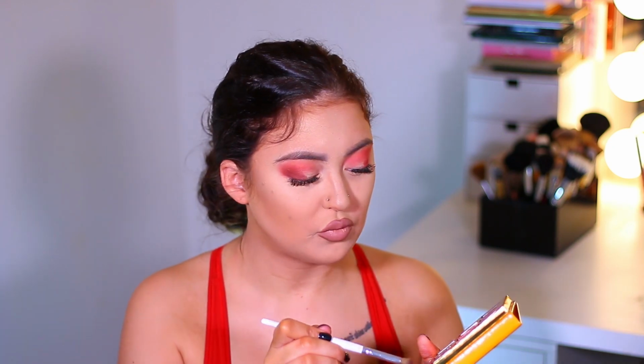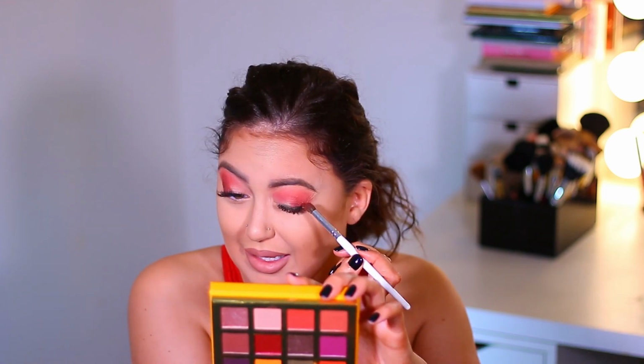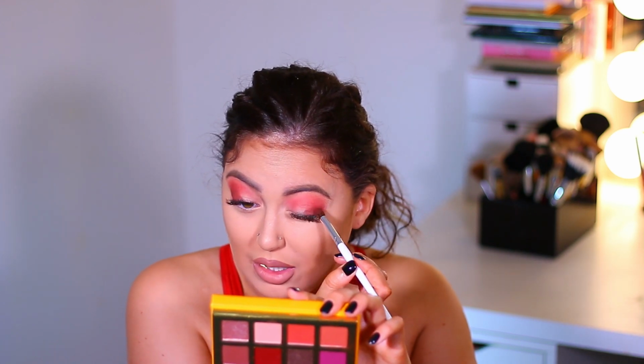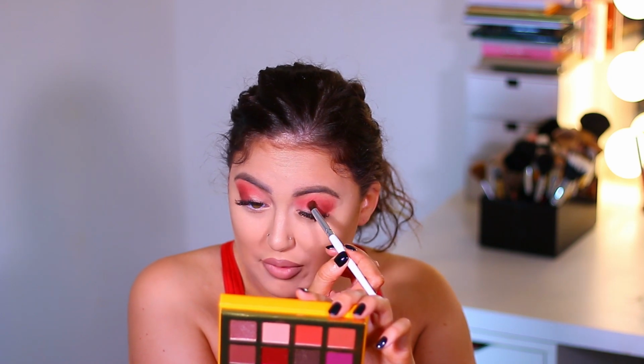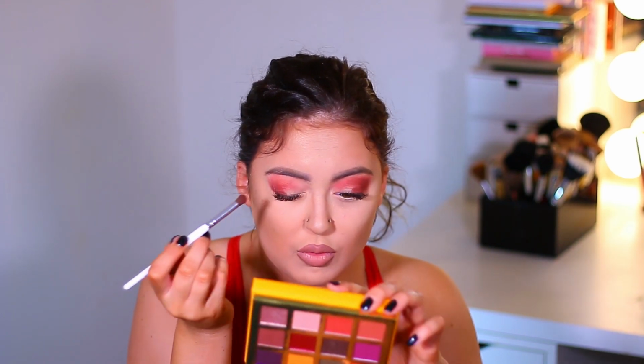Love my describing words, right? Oh yeah. This is almost like, I don't even know how to describe the shade. I really don't even know how to describe it. It's not purple. It's like a deep brown with a hint of, I don't even know. Just using that to darken up the outer corner.